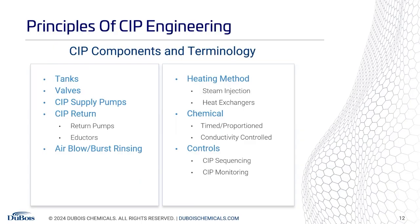Occasionally in industry, you may come across an eductor or a vacuum-based system based on a Venturi effect, where we don't have individual CIP return pumps, but rather a motive pump and a separate tank located at the CIP system to pull a vacuum to allow the cleaning solution to be returned in that manner. But they're pretty rare nowadays in my experience, but you may come across them.